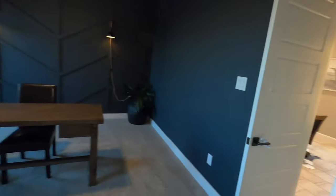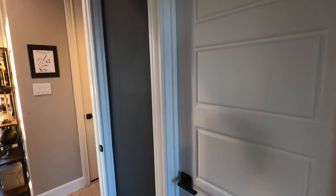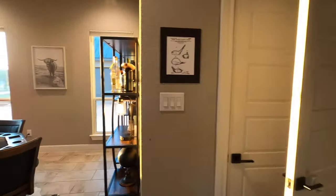And this is gonna have, whoop, a lot of stuffies there. But this room also has, all right, no need to go into that closet. It's the same size as the rest of them.